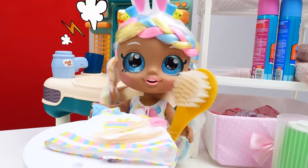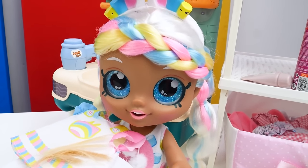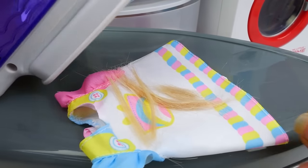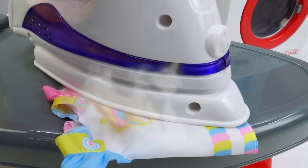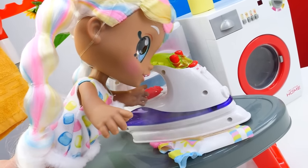It isn't cleaning. Idea. Let me iron the dress. This will work.